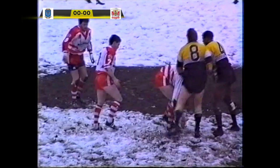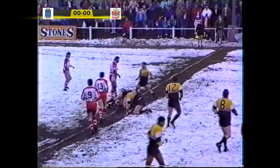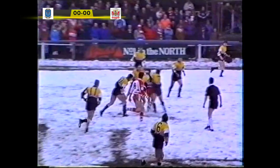Forward now, making a break from acting halfback. Sticking hold of the ball under the circumstances. Russell now from acting halfback. He's going to go alone. Making decent ground there. Fieldhouse to Ford. Ford dummies. Shimmers inside.